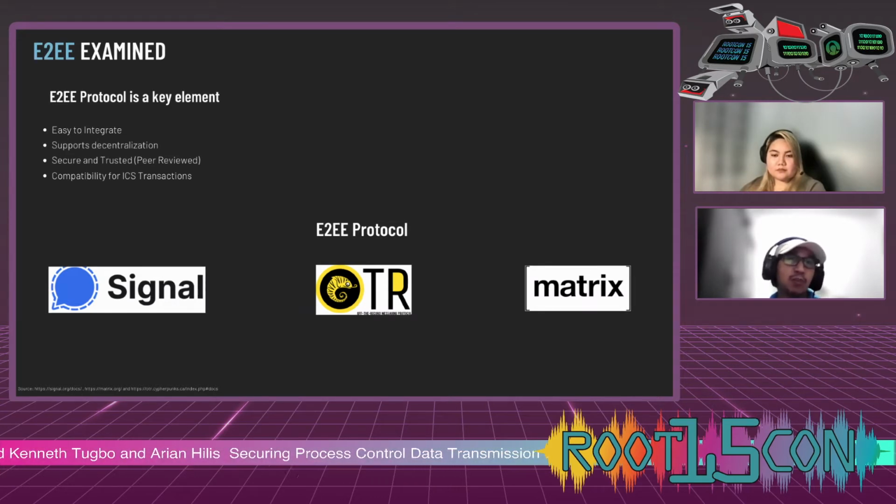We need an active community. It is essential to have an active community to keep that going. And finally, ensure that the protocol is compatible with the ICS transaction, especially for IoT encryption. So with these key elements, there are three standout end-to-end protocols that we chose to study.